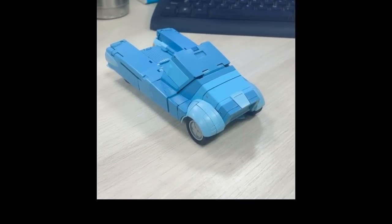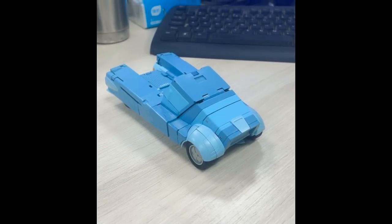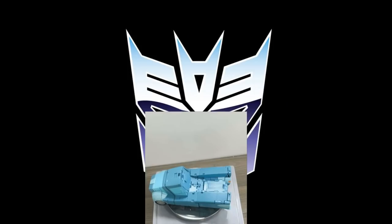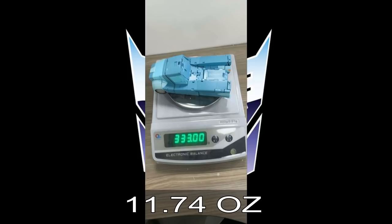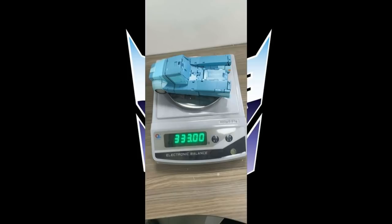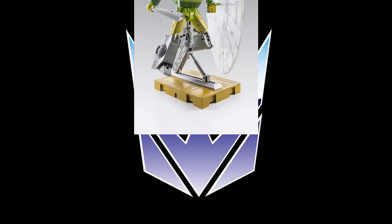It seems like these days X-Transbots is kind of stealing the limelight. They have their lock figure, their cop figure, the alt mode, and the alt mode colors. It looks fantastic. It looks great. Here it is on a scale, I don't know what, 333 grams. It's still big, hefty, and it looks really good.